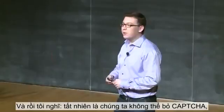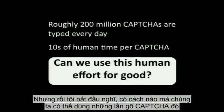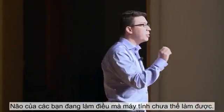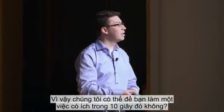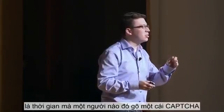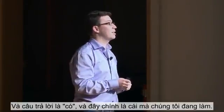And then I started thinking, well, of course, we can't just get rid of CAPTCHAs because the security of the web sort of depends on them. But is there any way in which we can use this effort for something that is good for humanity? See, here's the thing. While you're typing a CAPTCHA, during those 10 seconds, your brain is doing something amazing, something that computers cannot yet do. So can we get you to do useful work for those 10 seconds? Another way of putting it is there's some humongous problem that we cannot yet get computers to solve, but that somehow we can split into tiny 10-second chunks such that each time somebody solves a CAPTCHA, they solve a little bit of this problem. And the answer to that is yes, and this is what we're doing now.